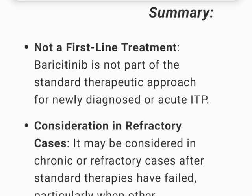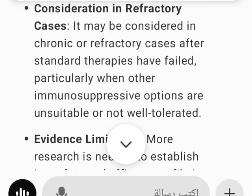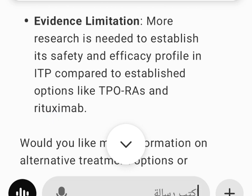Summary. Not a first-line treatment. Baricitinib is not part of the standard therapeutic approach for newly diagnosed or acute ITP. Consideration in refractory cases. It may be considered in chronic or refractory cases after standard therapies have failed, particularly when other immunosuppressive options are unsuitable or not well tolerated. Evidence limitation. More research is needed to establish its safety and efficacy profile in ITP compared to established options like TPO-RAs and rituximab.